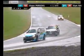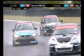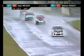I talked to Tim just before he climbed into the car before this one, Al, and you will well know that Tim, not a big fan of the wet conditions. No, Tim's one of these guys that likes to have a lot of experience on the track, and when things aren't 100% right, quite often he starts to worry about things.